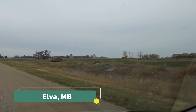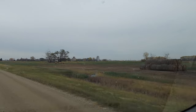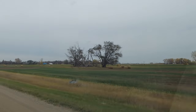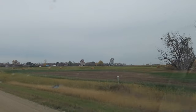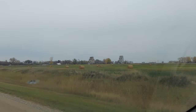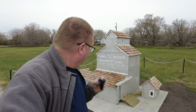There we go. We just caught our first glimpse of the Elva elevator. I should say Elva elevators, as there is two of them here. Obviously, the shorter one is the one we're the most interested in because it's the one that is reported to be the oldest. We'll talk about that when we get into town. Wow, they told me that the Elva elevator was smaller than your typical prairie grain elevator, but I had no idea how small it was until we got here.